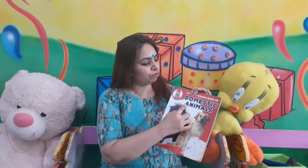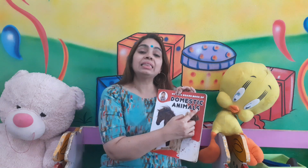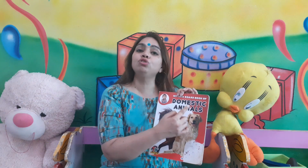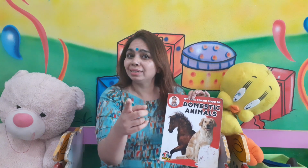So if I ask you to read this word, would you read it by spelling? This is a misconception of most of the parents and teachers as well, that the kids should know spellings to read. Spellings are required for writing, not for reading.